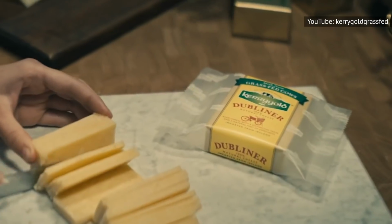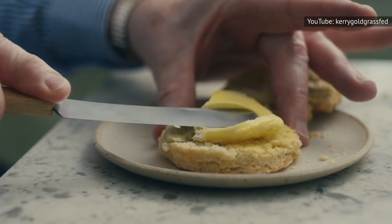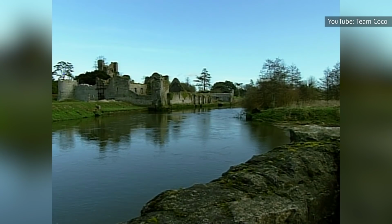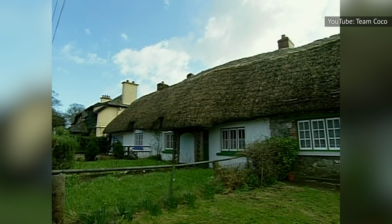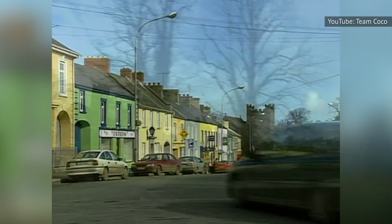The Kitchn affirms that Kerrygold is one of the most popular butter brands consumed in the US, with good reason. It's also the best in their opinion. Ireland has long been known for its decadent butter. In fact, Irish butter has been tantalizing palates for as long as 3,000 years.